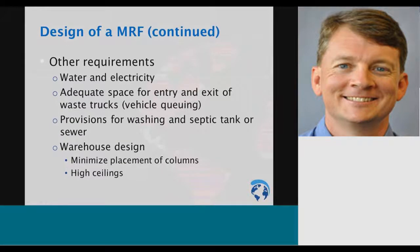Other requirements that come into the design of our MRF, we've got to bring the utilities to this facility, as I mentioned. We've got to have adequate space at the entry and exit of our facility to handle our waste trucks. This is called vehicle queuing. They need space to back up during heavy traffic times so that they're not backing out and causing problems on the roads with traffic.